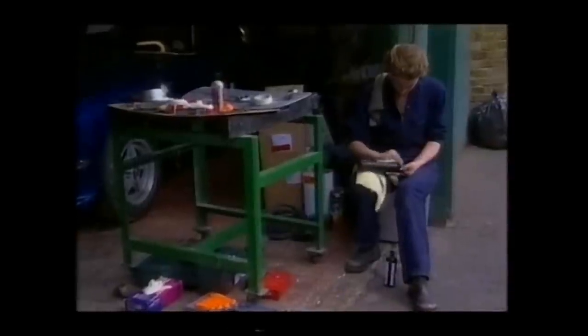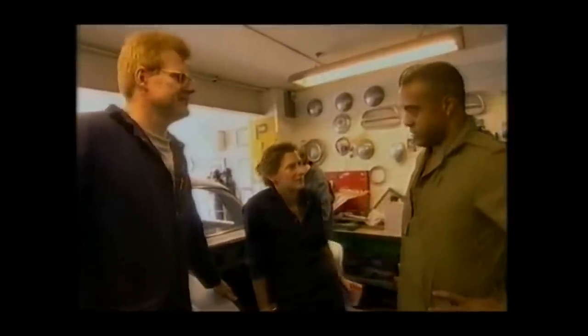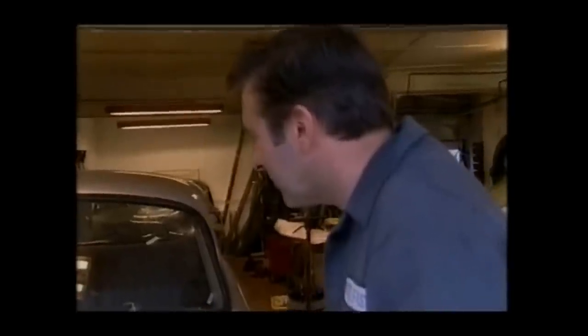Jerry tries his hand at refitting the 39-year-old windscreen. It seems he hasn't quite got the hang of it. That's it. Another hiccup. So the windscreen's cracked? It's cracked. The screen is now scrap. This could be a serious problem.